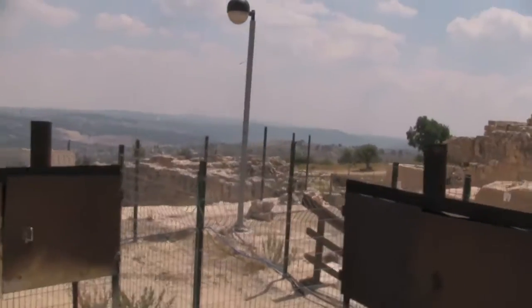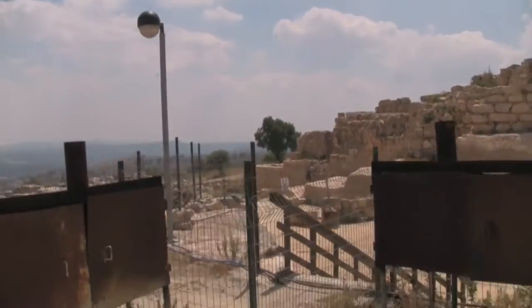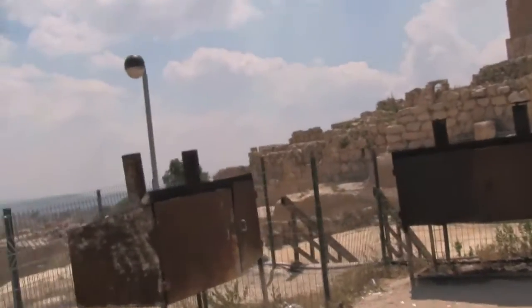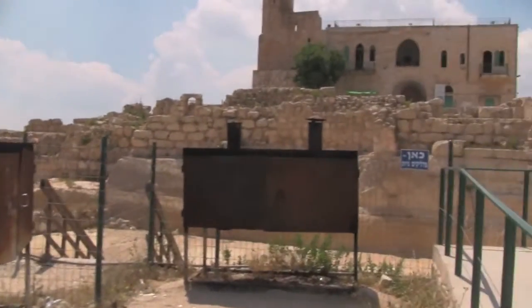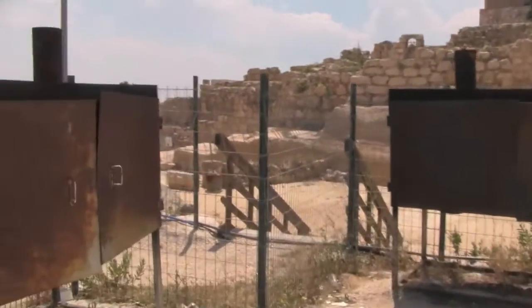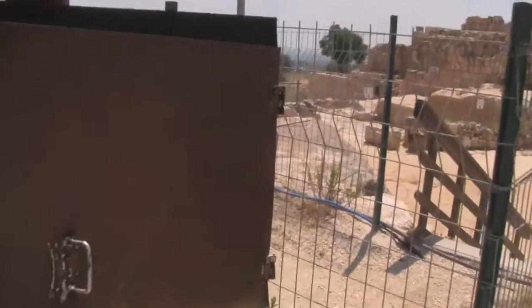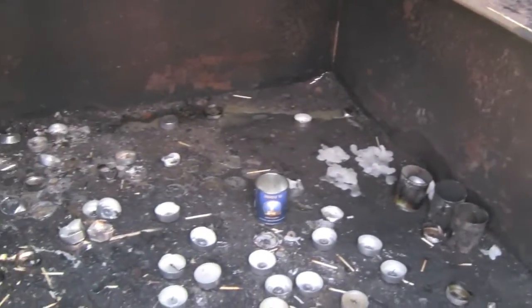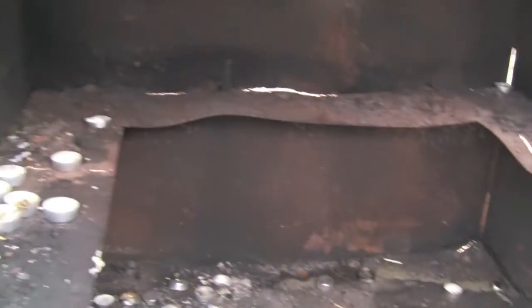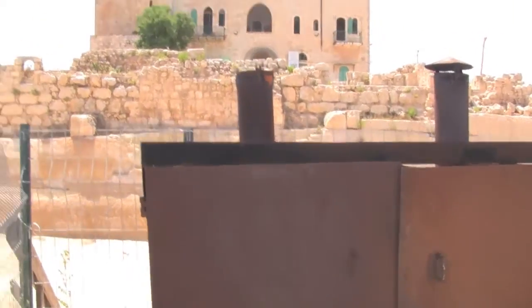These are places where you burn candles in memory and in honor of the prophet Solomon, or not Solomon, Samuel. And the Haredi come in here, you can see the little pieces of candle that they light. And these are kind of funeral candles that you light in memory of the dead. So this is part of the practice of venerating the tomb.